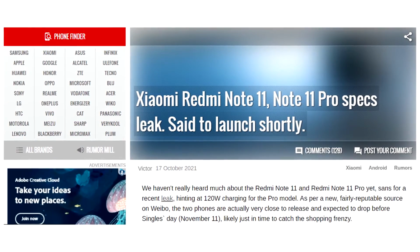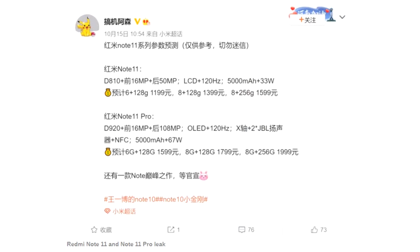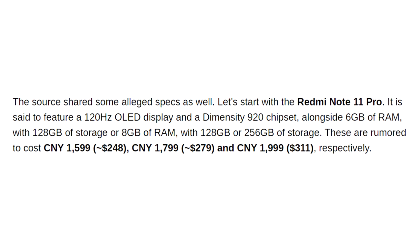Oh boy, the brand new Xiaomi Redmi Note 11 and Note 11 Pro full specification just got leaked and set to launch soon. As of now, we haven't really heard a lot about the Redmi Note 11 series, but now we finally got some hot leaks. According to a new but very reputable source on Weibo, the two phones are actually expected to drop before November 11. And that's not all, as they also got some specs.